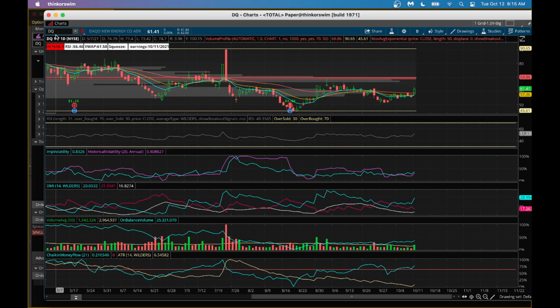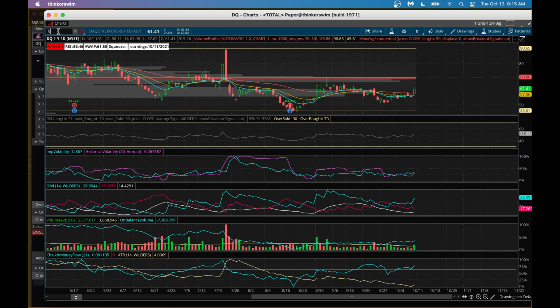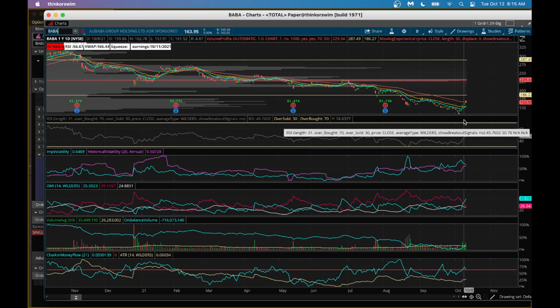And last but not least, it's Alibaba. Most of you might be owning this stock here. It's one of my favorite stocks to own for the long term. So I typically buy these stocks when they're down and there is a lot of negative news in the market. Right now it's trying to go higher. So I would wait for a little pullback and buy more of Alibaba here.